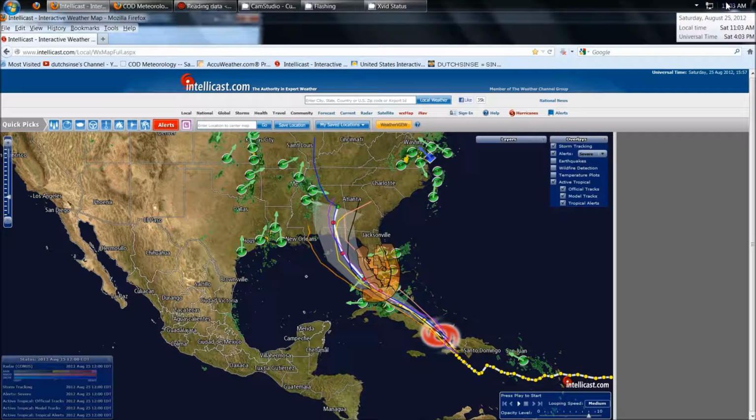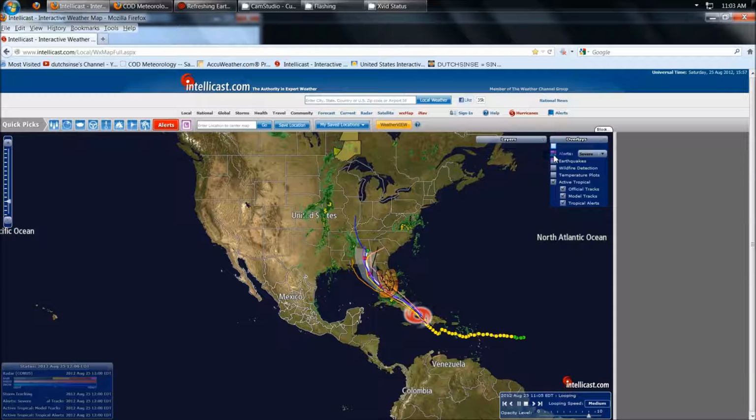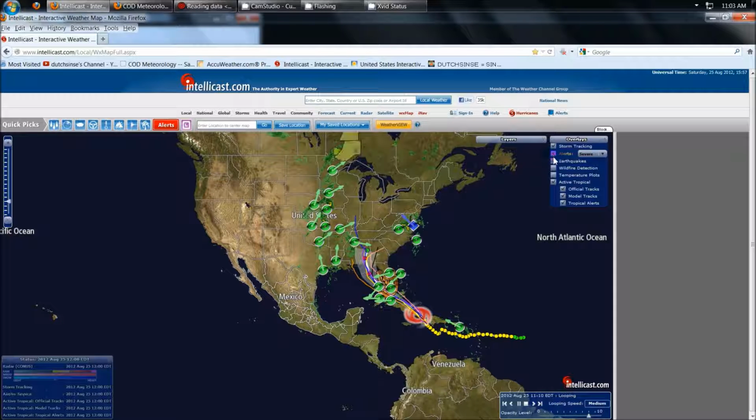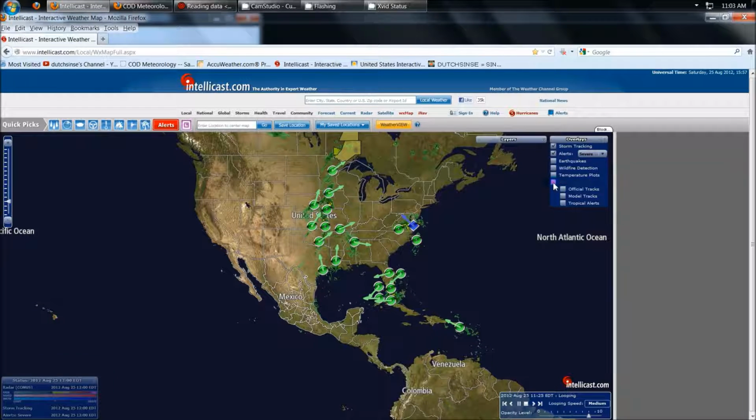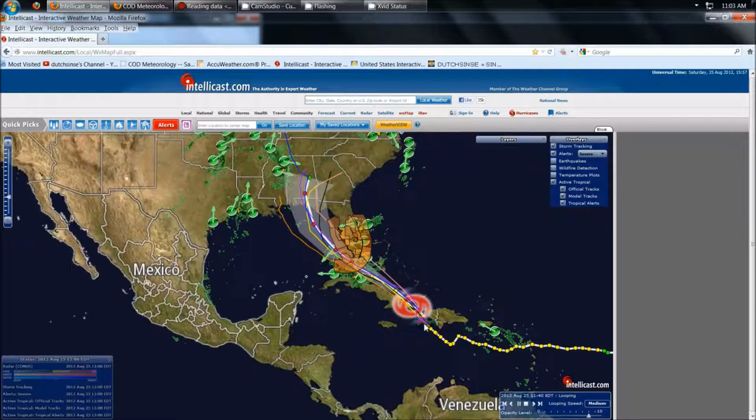11:03 a.m. Central Time on Saturday, August 25th, 2012. And we're looking at Intellicast here, Continental Radar View, also Titan Storm Tracking, National Weather Service alerts and Canadian alerts, and the active tropical models. Now you can see Tropical Storm Isaac down here over Dominican Republic.